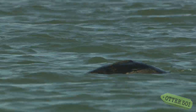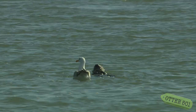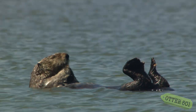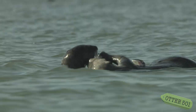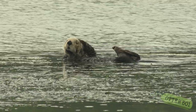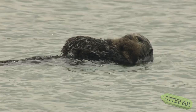It's like eating popcorn. Sea otters are among the smallest marine mammals, growing to about 4 feet long. Males tip the scales at around 65 pounds, and females weigh about 45. Their average lifespan is approximately 15 years, and they reach sexual maturity at around 4 years old, when females can give birth to one pup per year.